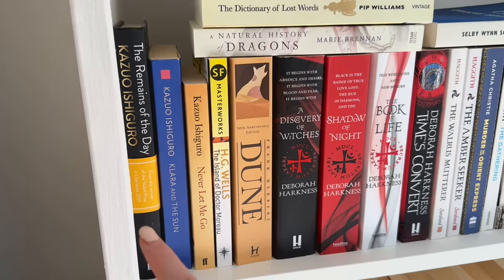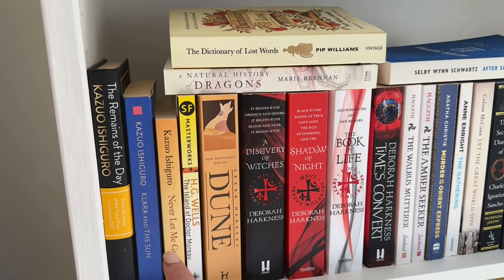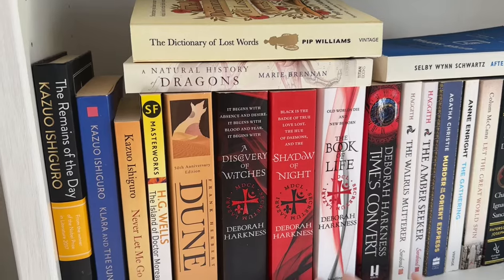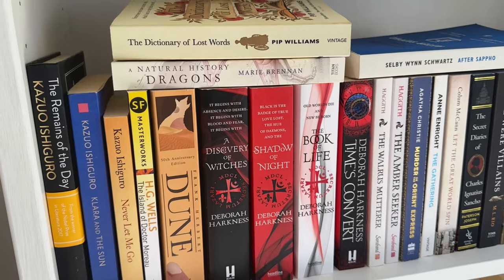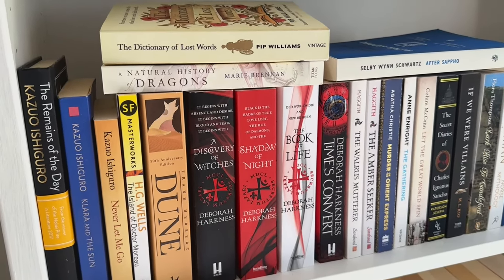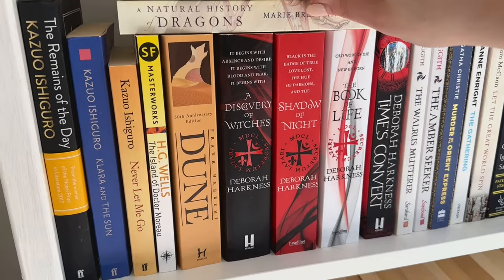So for example, here we've got my Kazuo Ishiguro section. I've read Never Let Me Go. It's one of my favorite reads of all time. I haven't read the other two, but I really want to. I've read Dune, which I really loved and would highly, highly recommend. Please read it before you go and see the film, guys. It's so much better to go into the film having read this book, because the book gives you so much more. But I also understand that maybe sci-fi reading isn't everyone's thing, but it's so, so good.